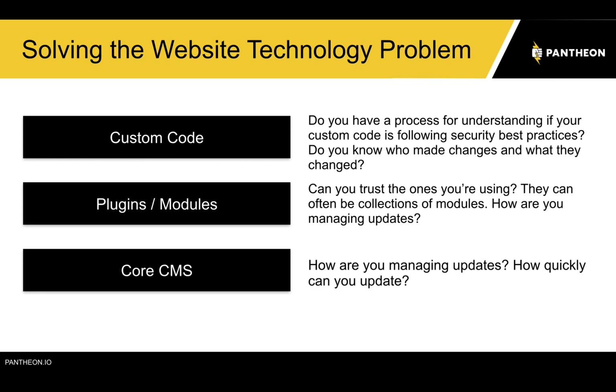You should definitely be aware of the status of the maintenance, and then you should have a plan in place for managing updates. If a plugin is being actively maintained upstream from you, have a plan in place for keeping up to date with those updates that come from them, because again, unmaintained software is likely to be insecure software. And that's really the story for the core CMS. It's really about how are you managing updates, how quickly can you make an update.